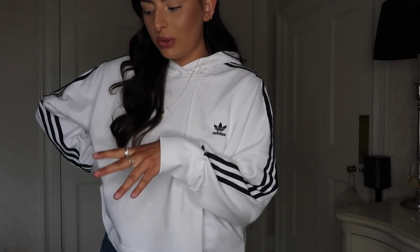But the jumper's cute. I really like it. They had so many Adidas things on there. Like I say, I'm going to stick to a loungewear for now, and then we'll move on to some more kind of dressy bits. Okay, so as an example, this little jumper is actually from Pretty Little Thing.